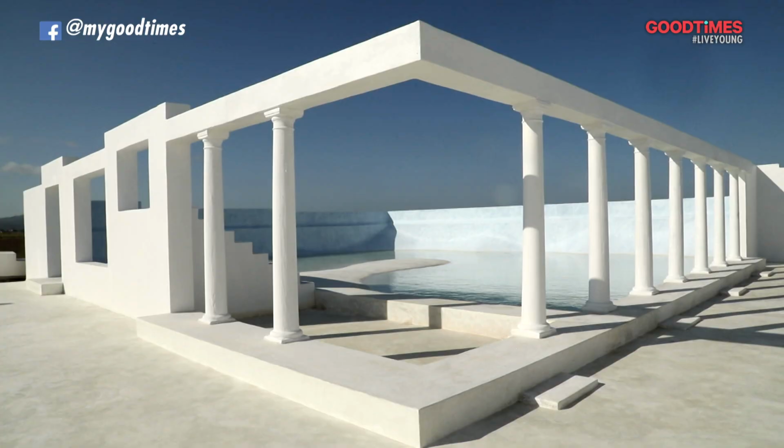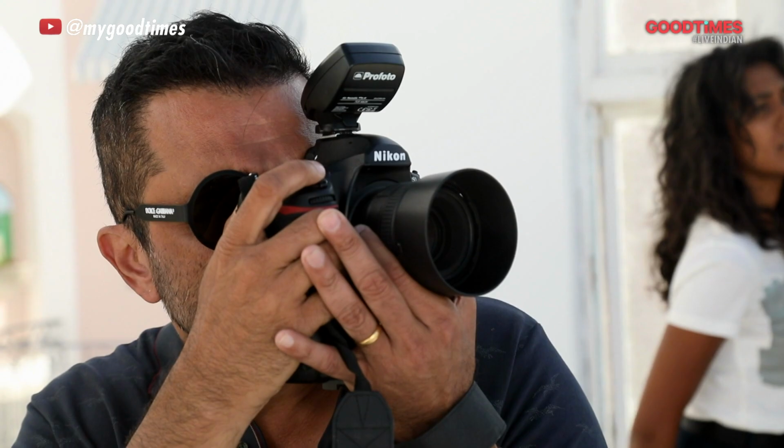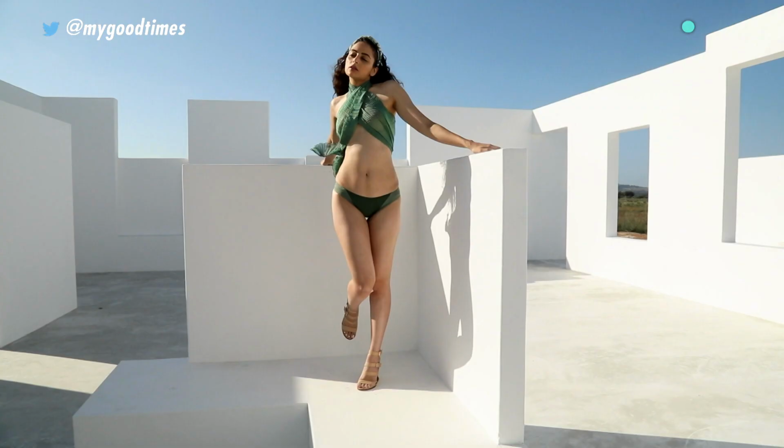So far, so good. But Atul's quest to capture the next best shot continues with models Zoya Afroz and Pooja Chopra. Let's hop across and take a sneak peek at the next look.